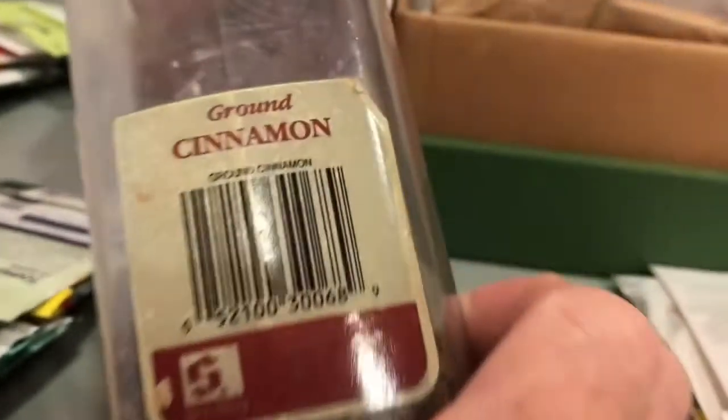This is how I keep my carrot seeds in a big spice shaker that I have emptied out. Let's see. Oh, I didn't label it. It says cinnamon, but it's not. It's carrot seeds that I have bought in bulk and saved over the years.